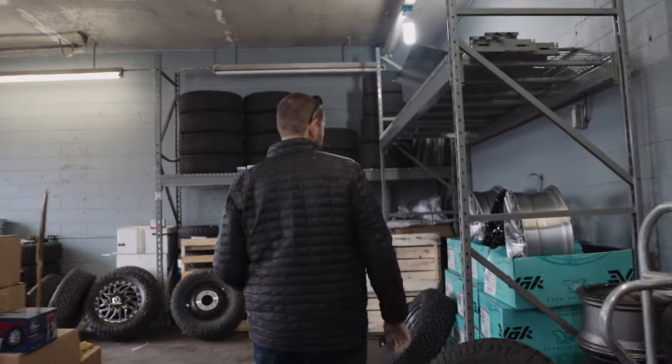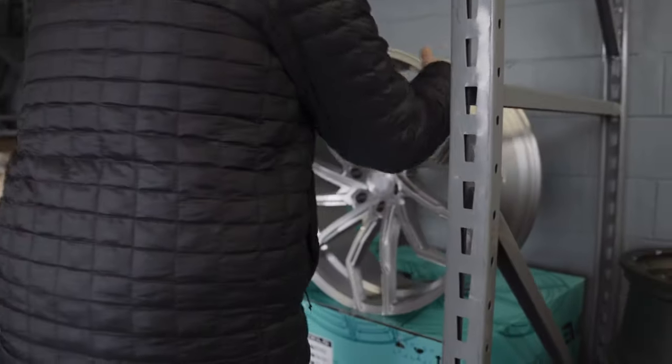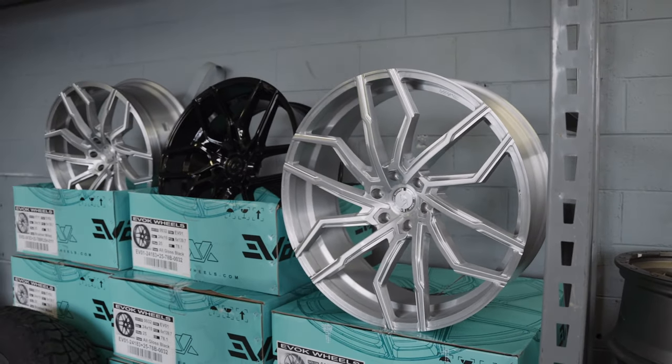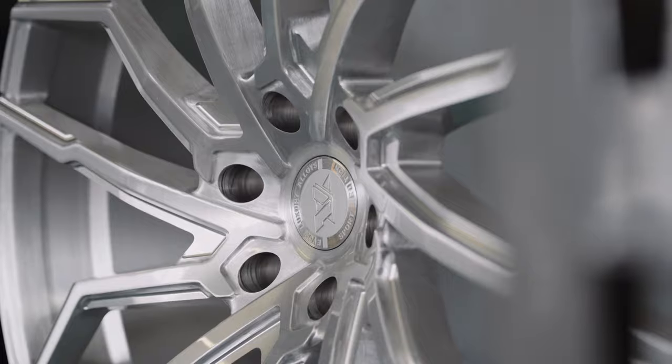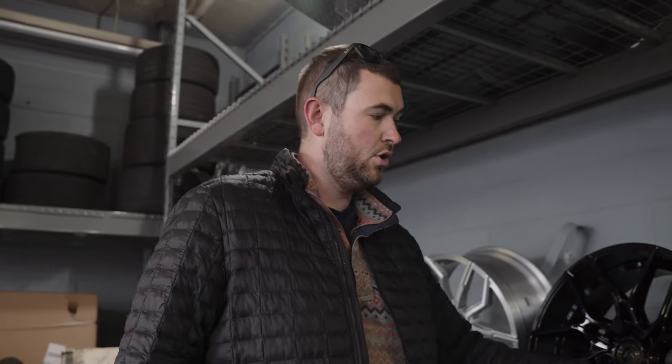This is a new wheel here from our guys over in Murfreesboro. It's their own brand, Evoke wheel. Liam, get some good shots of that brush, man. Look at that. That's a 26 by 10, GMC, GM 1500, Yukon, Tahoe, Escalade, two-wheel drive 1500, lowered 1500s. They've got, I think, two or three models out now. They're going to be doing some more.